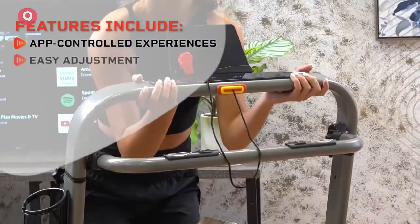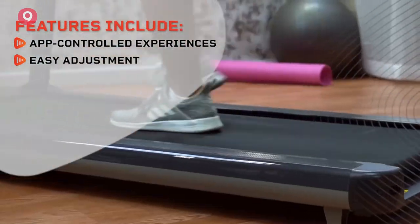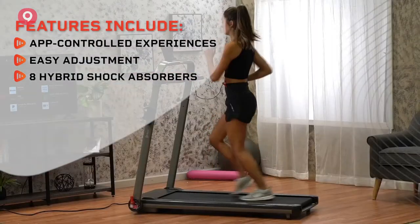Simple height adjustments make it easy to customize the ElectroStride's performance for optimum comfort. Eight hybrid rubber shock absorbers make running on the ElectroStride incredibly comfortable.